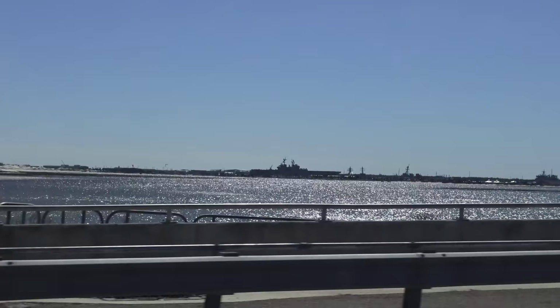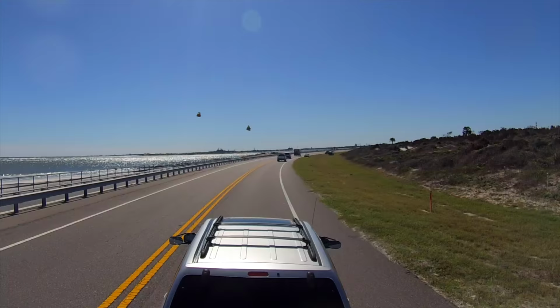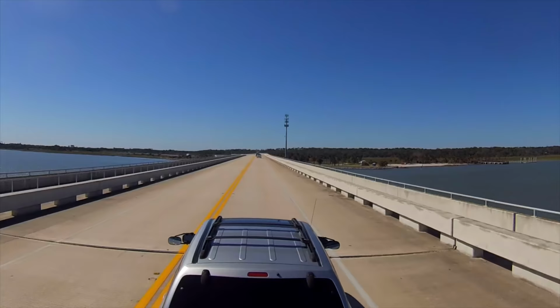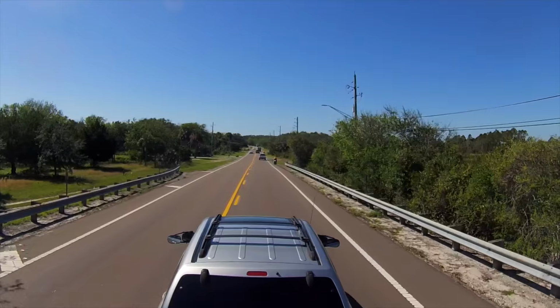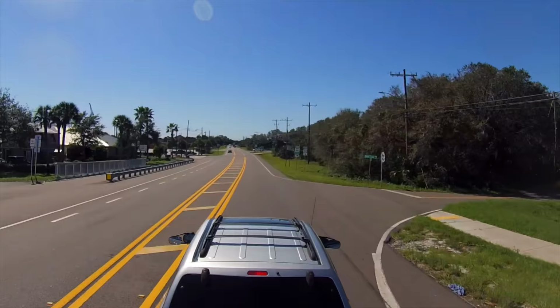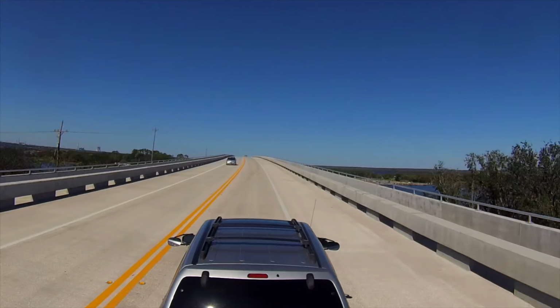Pay very close attention to the top center of the frame. Yeah, the GoPro almost collided with a dragonfly. I was supposed to take a ferry here to the left if I wanted to continue on A1A, but I didn't know, and I goofed. I kept going, so now I'm going to have to take another route.